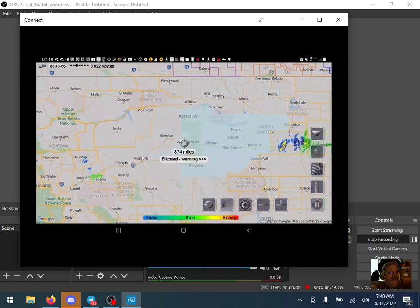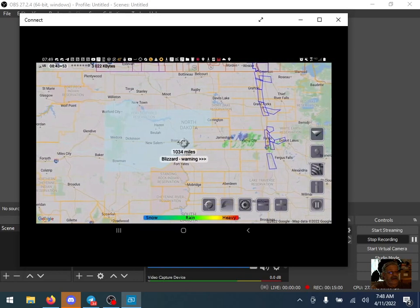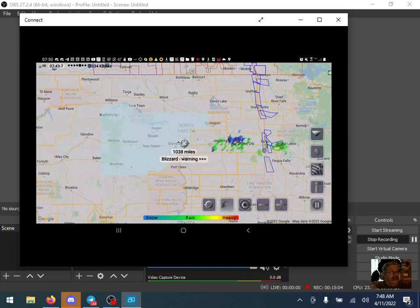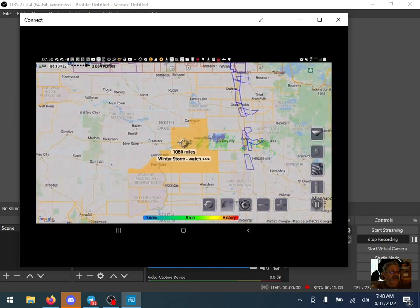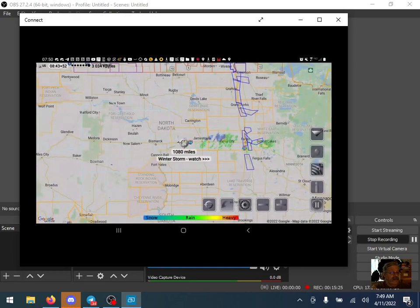But as you can see, it goes over, oh shoot, that's all the way across North Dakota, or at least halfway across anyways, to just east of Bismarck, and a winter storm watch there east of Bismarck remains in effect from Tuesday morning through Thursday evening. Blizzard conditions possible. So yeah, it's going to be ugly across eastern Montana and pretty much all of North Dakota.